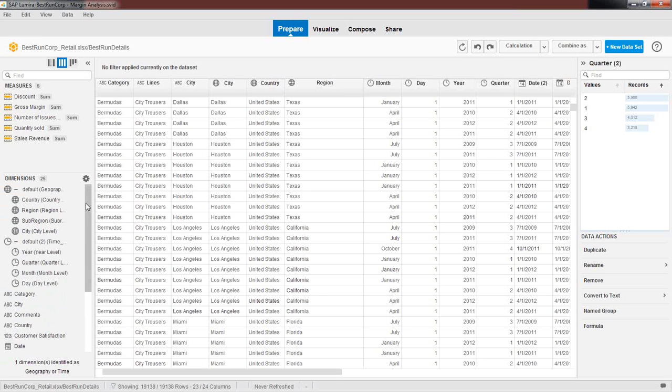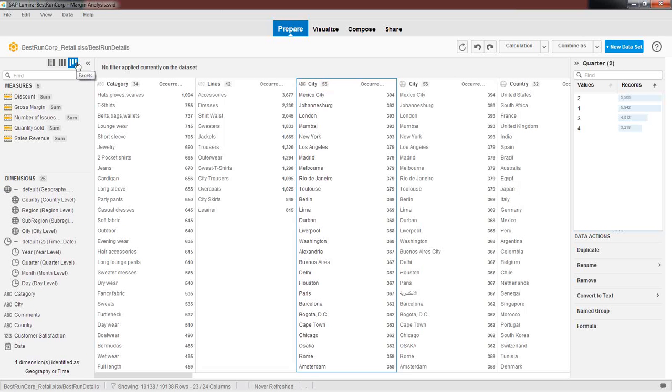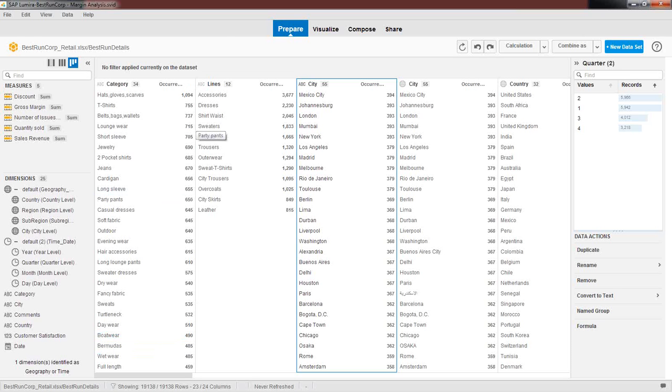So I can do a lot of data preparation here, and then when all of that data is prepared and ready to go, I can at a glance see, oh yeah, I have 12 product lines and I have 34 product categories under those product lines. So very powerful tool for an analyst to be able to prepare your data. But that's not the end of it. What do you do after you prepare your data?